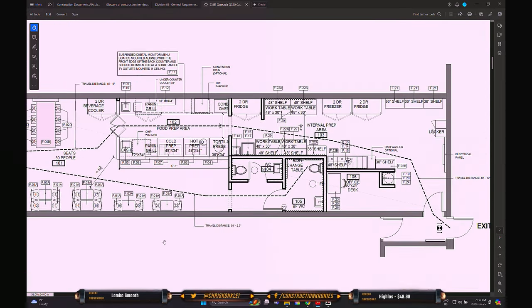Where is the actual floor plan? Maybe this is the floor plan. I guess this is the floor plan. Okay, so it's pretty straightforward. Let's just take a look here. From the inside of this door, you go like this, this wall here is 15 foot half inch back from the inside of this door. But you don't know if this exterior door is in the right spot, right?